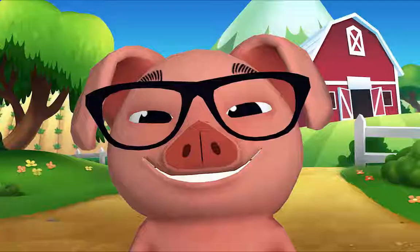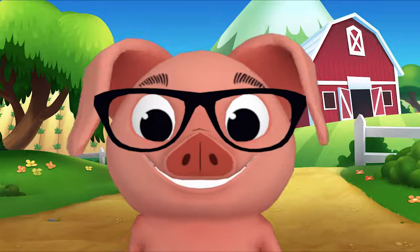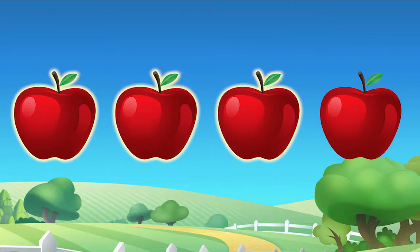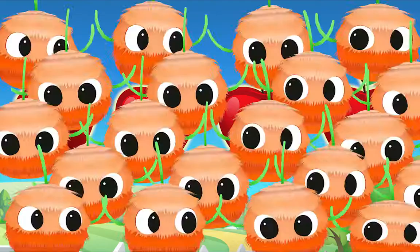Let's count together. 4. There are 4 apples. 1, 2, 3, 4. Now count them with me. 1, 2, 3, 4. How many apples in all? 4. Yeah! Come on, Wigglebugs, snack time! We're about to practice our counting together. Come on!